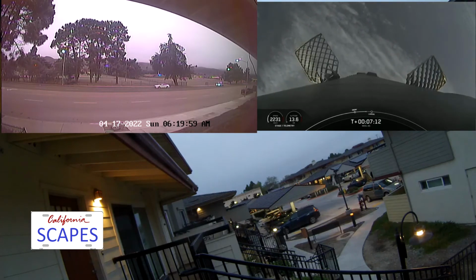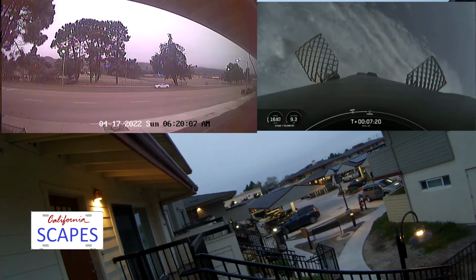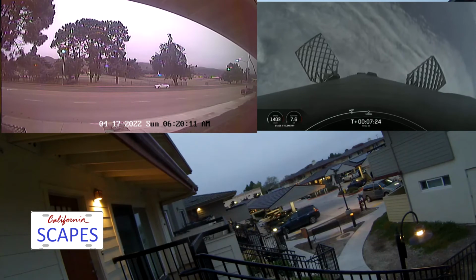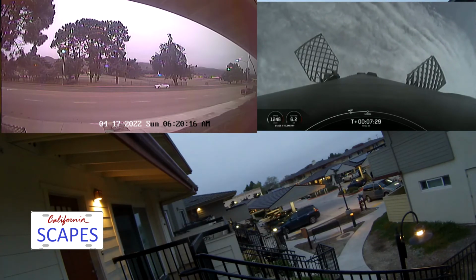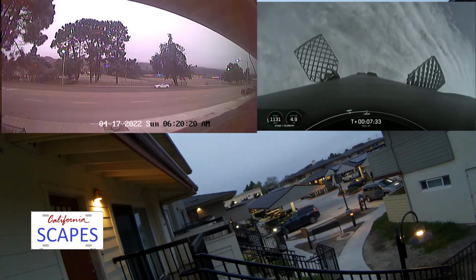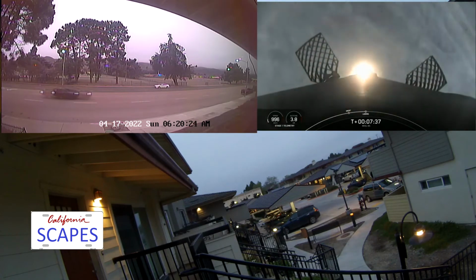Stage 1 FTS is saved. Flight termination system on the first stage has now been saved. Landing burn coming up in about 10 seconds. Stage 1 is transonic. Stage 2 FTS is safe. Stage 1 landing burn. We've got landing burn. You see the grid fins beginning to operate.